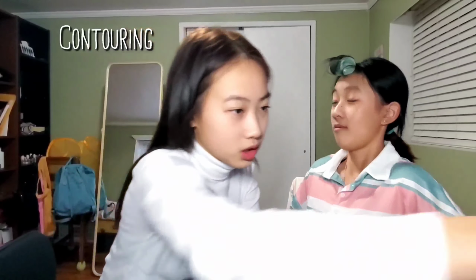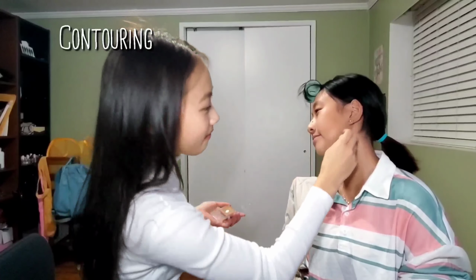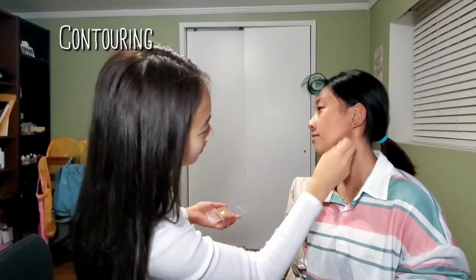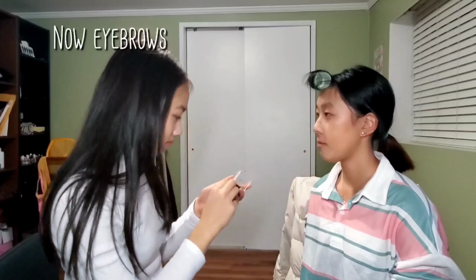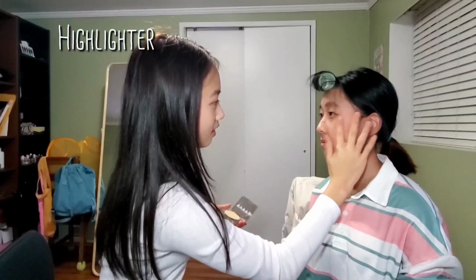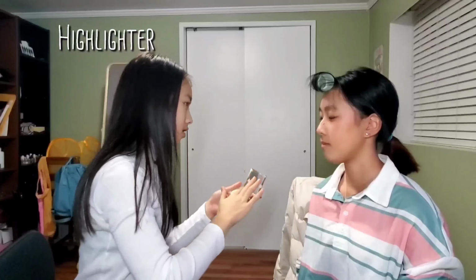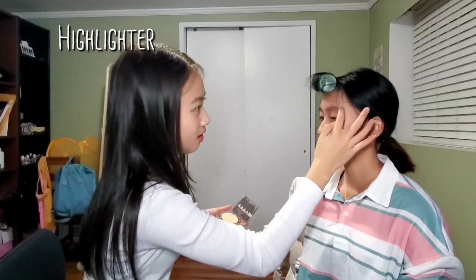Now, let's do some contouring. Go like this. Yeah. I do highlighter there, this area. Other side. Alright, time for eyeshadow. Let's go.